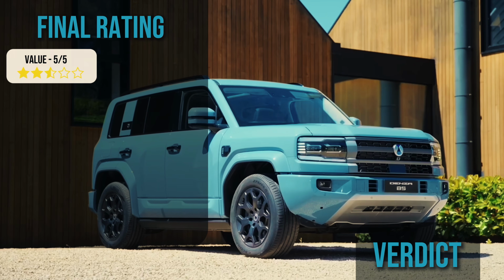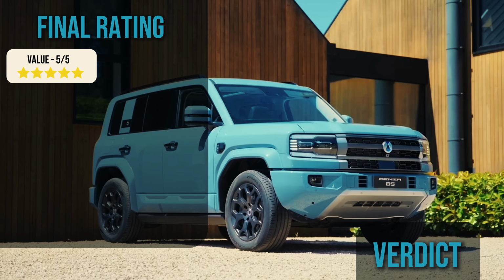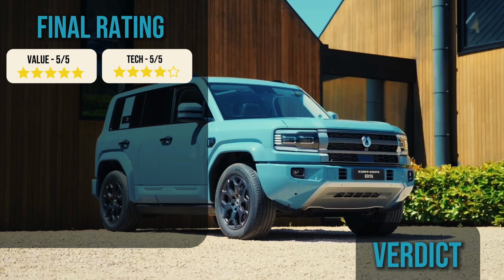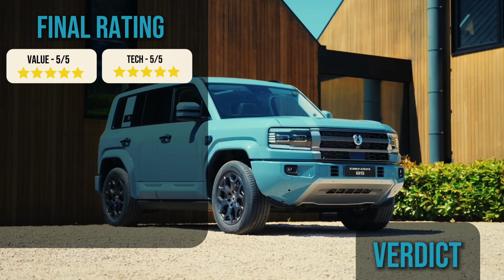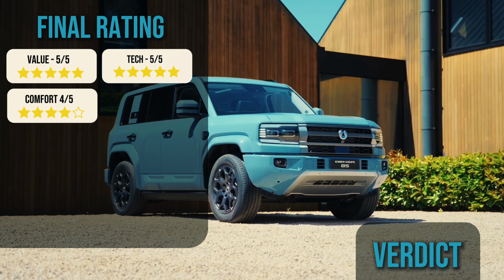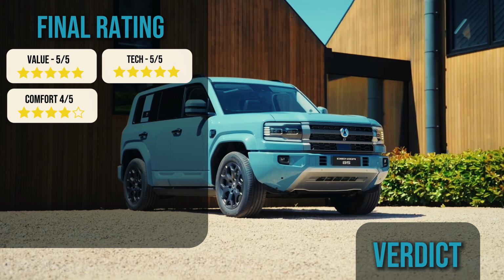Value, 5 out of 5. Luxury equipment for mainstream four-wheel drive money, and nothing else does it. Tech, 5 out of 5. The drivetrain engineering is genuinely impressive. Comfort, 4 out of 5. Best ride in class, let down slightly by the throttle.